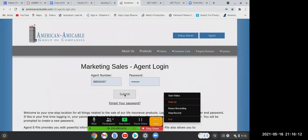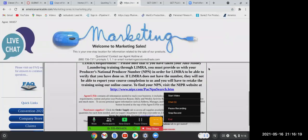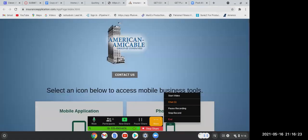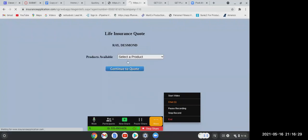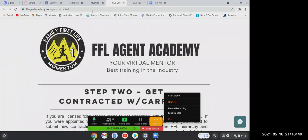Or of course, that's my writing numbers. I just end up hitting submit. Of course, you have to put information in. I go down to the mobile business tool and I'm able to pull up a quote. And now I'm going to be in and select products and be able to pull up a quote. Everything, actually, think of FFL Agent Academy has.